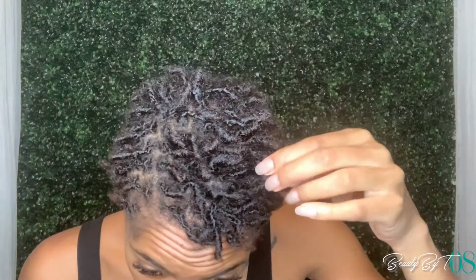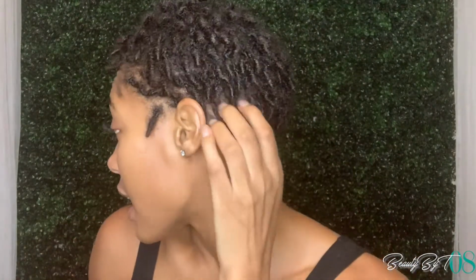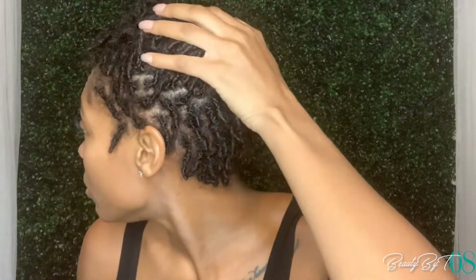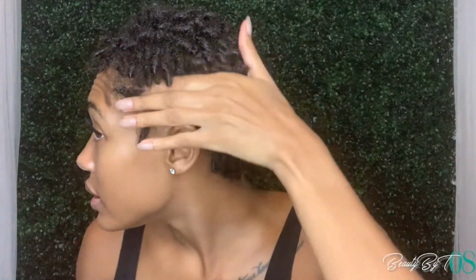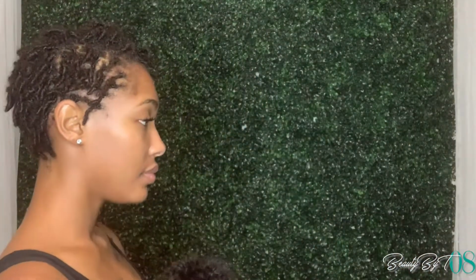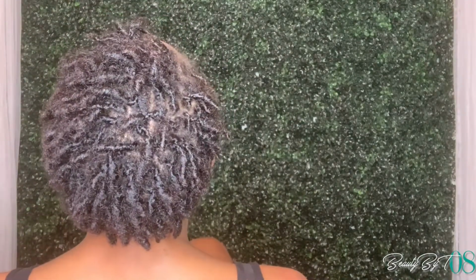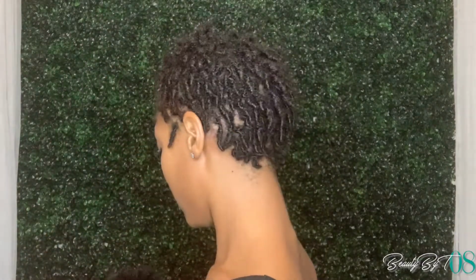Like this one right here, basically the coils are not there anymore. And then the sides, as you can see, like I said, you can see the parts with this on the sides. That's my hair.